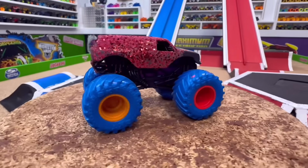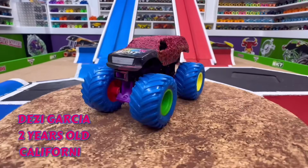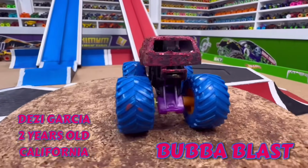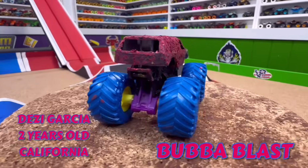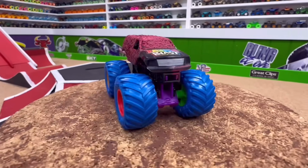And now we have the final competitor in today's tournament, built by Desi, who is 2 years old from California. This truck is Bubba Blast. This is an awesome looking truck. Love the multicolor wheels, the blue tires, black chassis, and that red glitter paint job just really sparkles. This truck looks like it's ready to outshine the competition here in today's race.